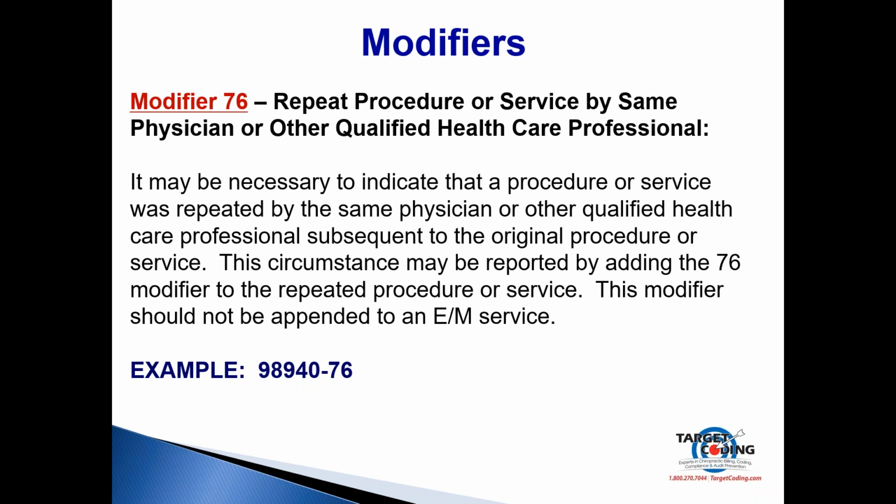See the example on your screen? If you bill 98940 with the same date of service twice without the modifier, most health plans will consider it a typo. You submitted a bill twice for the same date of service. With the 76, they say, oh, okay, the provider performed a second procedure on the same day using the same code. Now, most insurance companies will not pay for two adjustments on the same day.